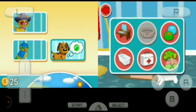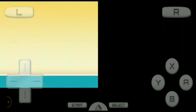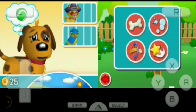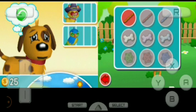Tap the tree. Backyard. The pet wants to play. Tap one of the four games you see to play fetch. Tap the fetch toy you want to use.